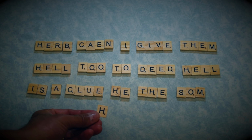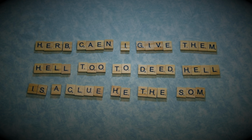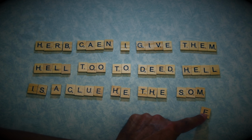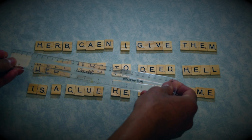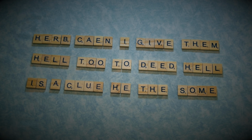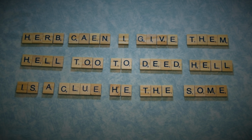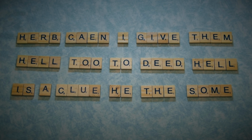The H doesn't quite fit, so he throws it away. Then to finish this word, he adds an E to spell "some." So now it says, Herb Cain, I give them hell too. To deed hell is a clue, he the sum. There's no real pattern to the way he moved the letters around. He just moved whichever letters were needed to make real words appear.